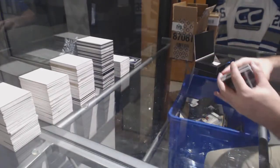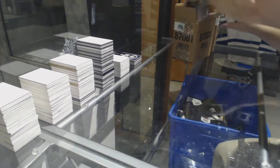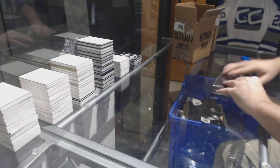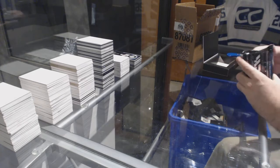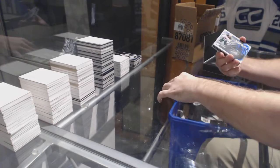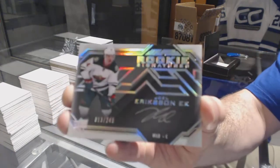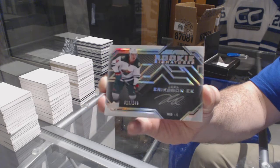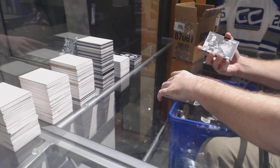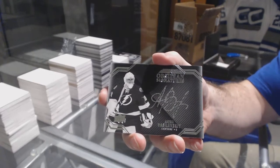For the Buffalo Sabres, where's our Belligan? For the Tampa Bay Lightning, /299, Victor Hedman. For the Wild, /249. Joel, really, number 13, come on. Joel Eriksson Ek misses jersey number by one, of course. Joel Eriksson Ek. For the Tampa Bay Lightning, Obsidian Signatures, Andre Vasilevsky.